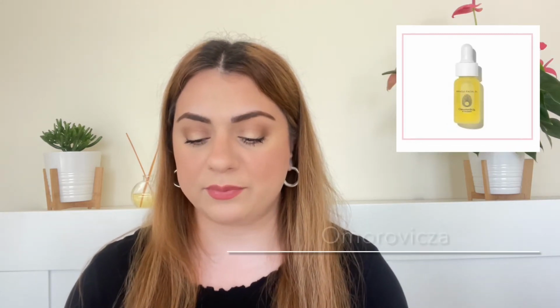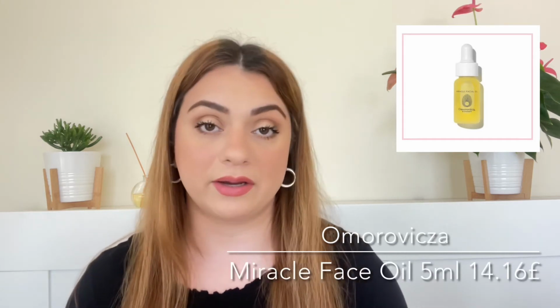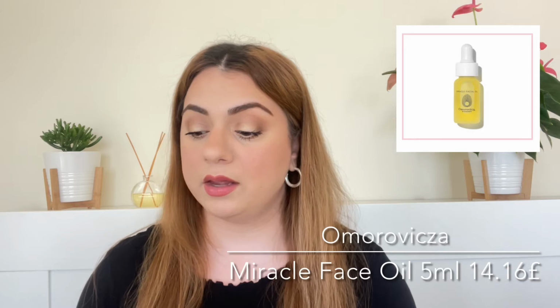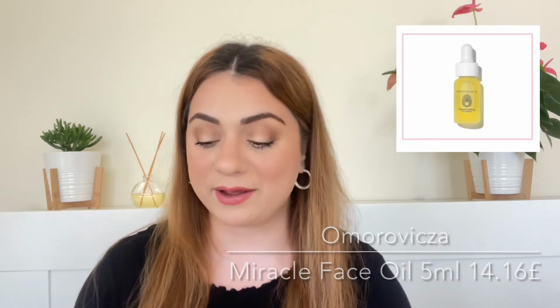Next, we have a product by Omorovicza. It's the Miracle Facial Oil. I heard great things about this face oil. We're getting 5 ml and it retails for £14.16.